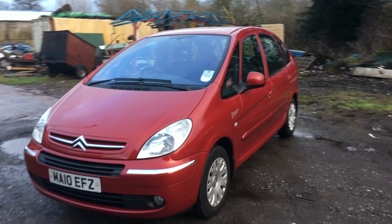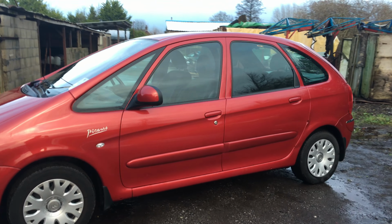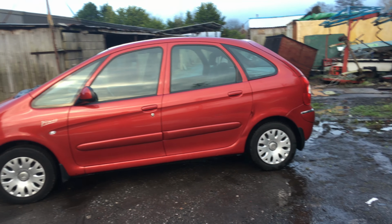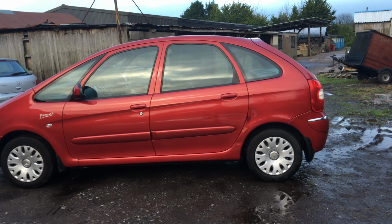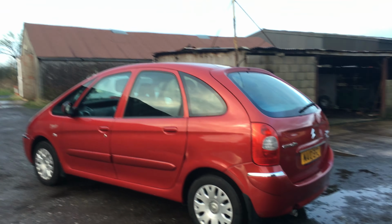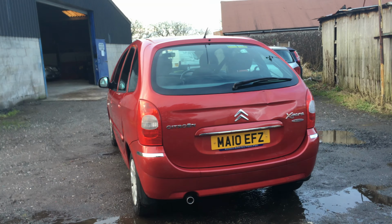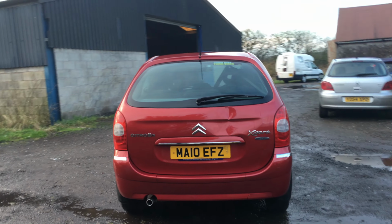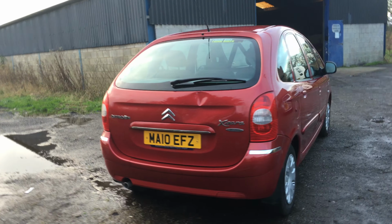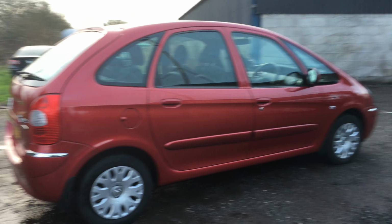Here we have a 2010 Citroen Picasso 1.6 petrol. One owner from brand new, 82,000 miles, full Citroen service history by the same Citroen garage. As you can see, there's a couple of dents, hence the price.